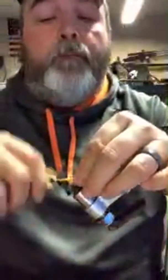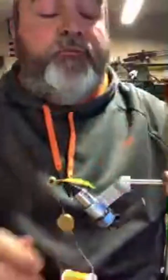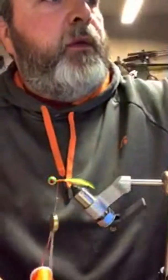Do you still need to bake the jigs if you heat the jig heads with the torch to dip in powder paint? Somebody asked if you still need to bake the jig heads. I bake all the ones I sell. If I'm selling them, I bake them. If I'm using them to put in my own box, I don't worry quite so much about baking them.